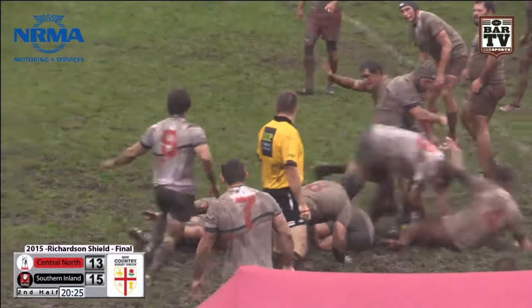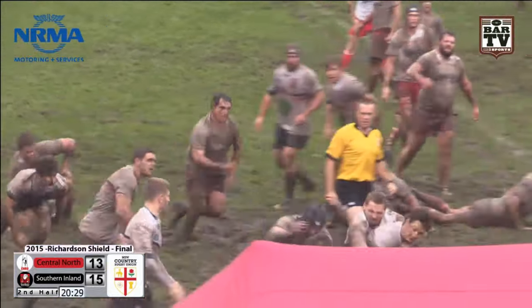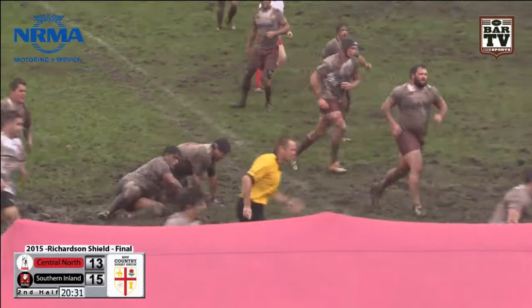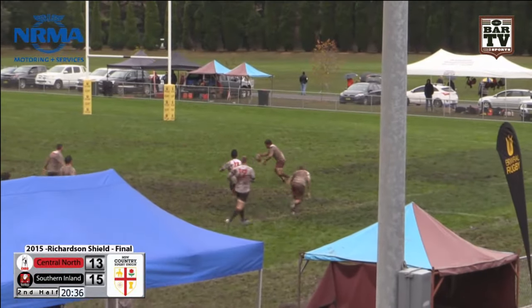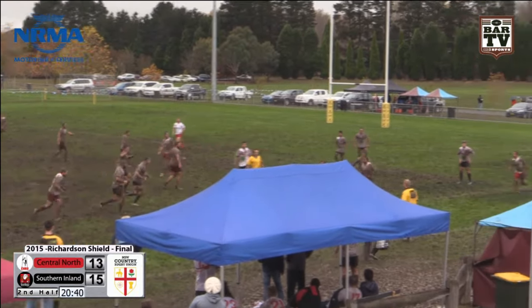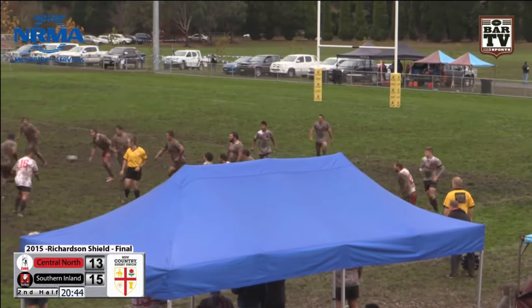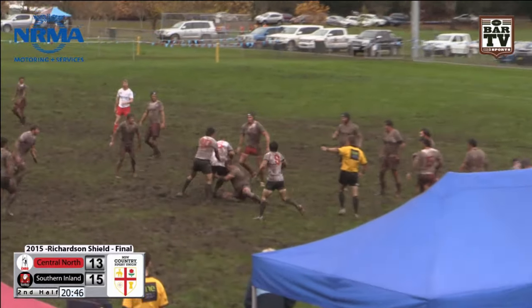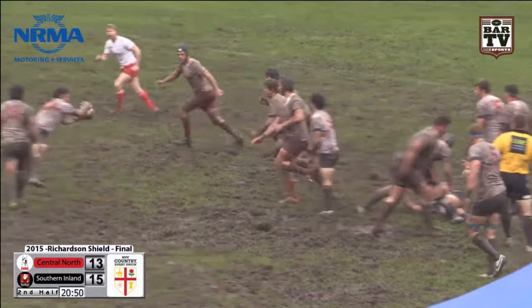Ball coming forward. Latu. It's fine. Bit scrappy there at the back. But they've got the little break, putting the chip forward. Coming across. Taken nicely by Olds, the try scorer. Slipping, losing his feet there. And again, scrappy play. Picked up nicely though by Boyle.